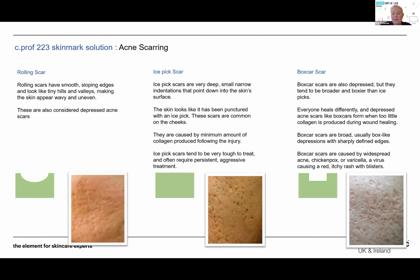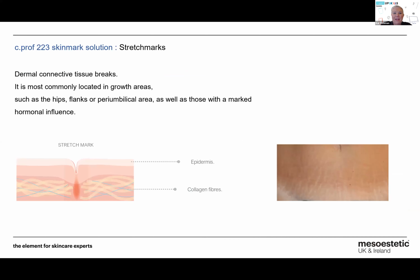So there's a couple of examples here on the slide of different types of acne scarring that you may be faced with. Rolling scar, ice pick scars, and the box scars. So you can be using the microneedling device because that on its own for collagen stimulation is awesome for acne scarring. But if you're going to start to add in essential ingredients to really combat and work on it, then the results are just endless.